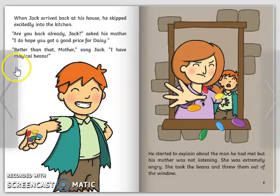So it says in the text, he skipped excitedly. Why do you think Jack skipped excitedly? Well done, he's excited to tell his mother about the beans that he got for Daisy, because he thinks that he got a really good deal.